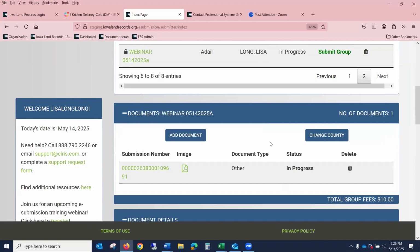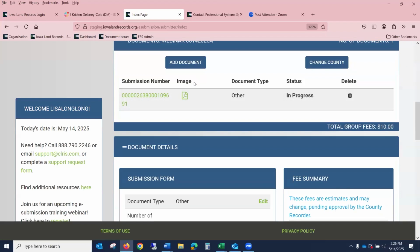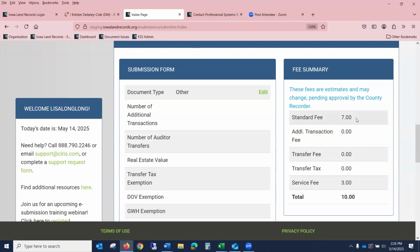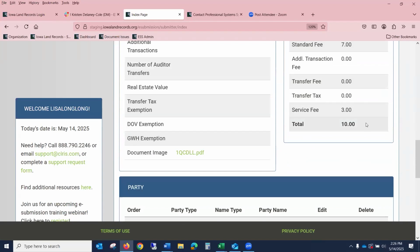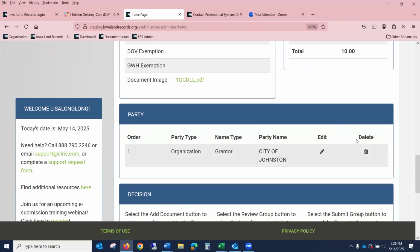Okay, so back to Michelle, it's a document type other, and you would see that the fees are $7. And then this $3 e-submission fee, we've entered one party here. Okay.